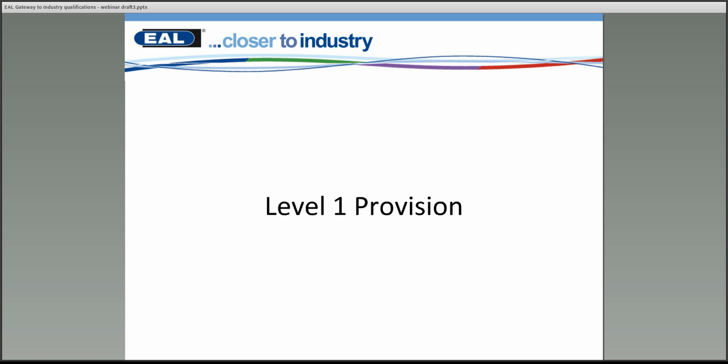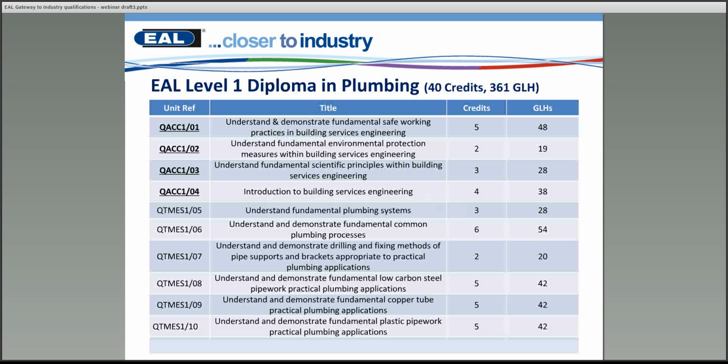I'm going to focus now on our Level 1 provision. If you look at this, these are all the units in the diploma in plumbing. So we have safe working practices, environmental protection measures, scientific principles, introduction to building services, fundamental plumbing systems, fundamental common plumbing processes, drilling and fixing of pipe and supports, low carbon steel, copper tube and plastic pipework. That is the full diploma in plumbing.